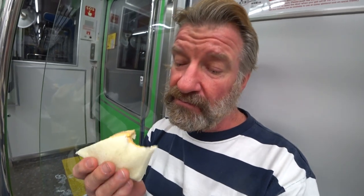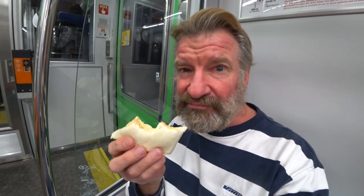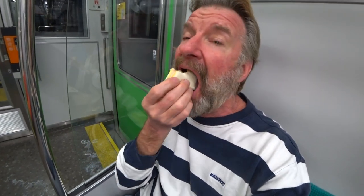So good. Japanese sandwiches are so soft. No crust. You could eat these if you didn't have any teeth. That's how good they are.